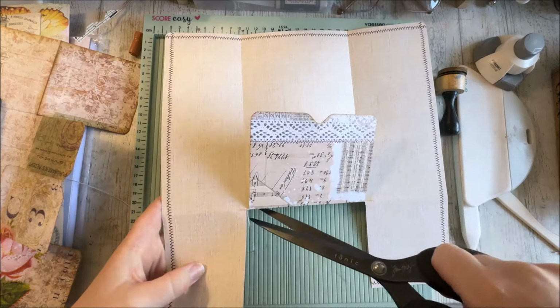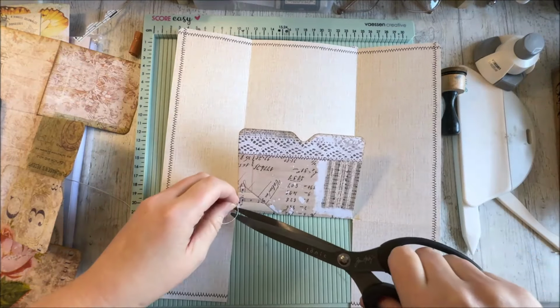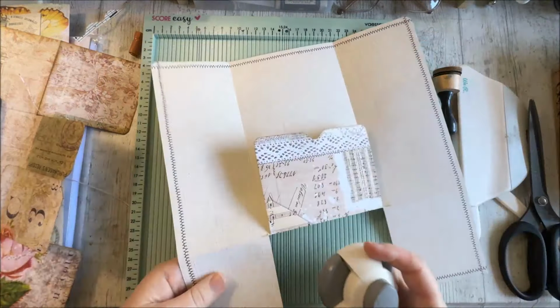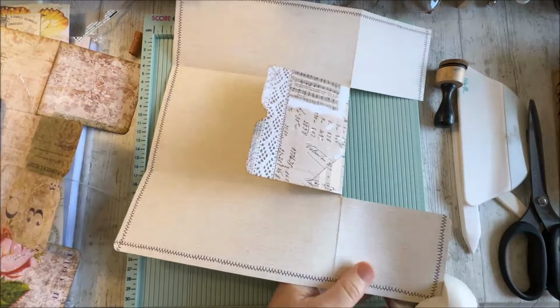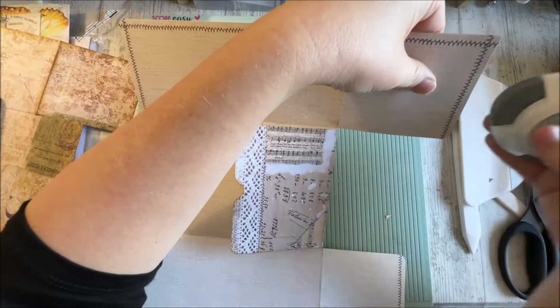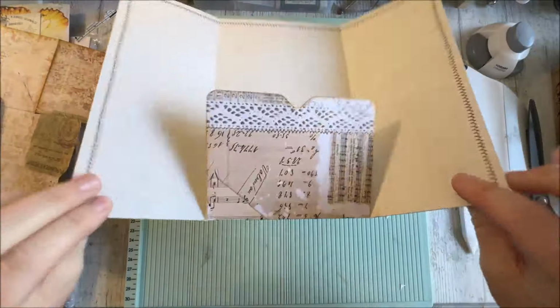Okay, there we are. Right. Just cut that away. There. Okay. And then we're going to round this corner here. Okay, right, so we leave that there like that.